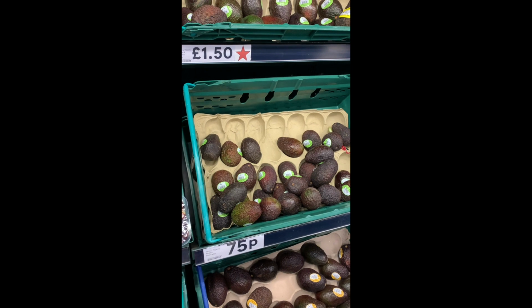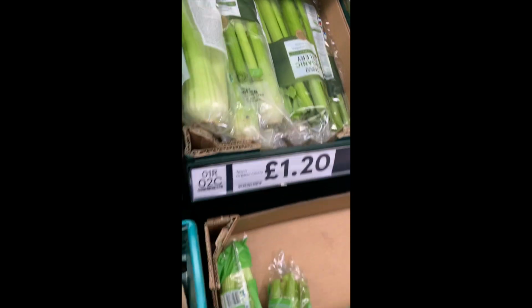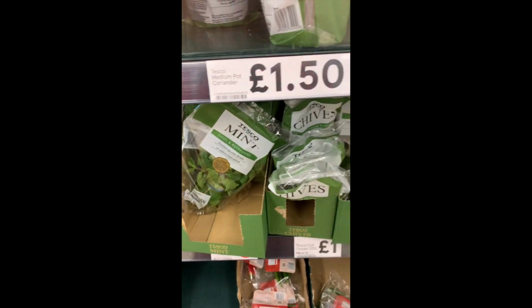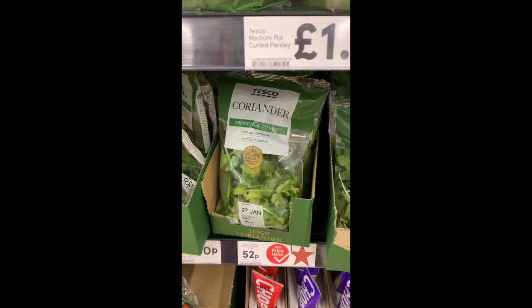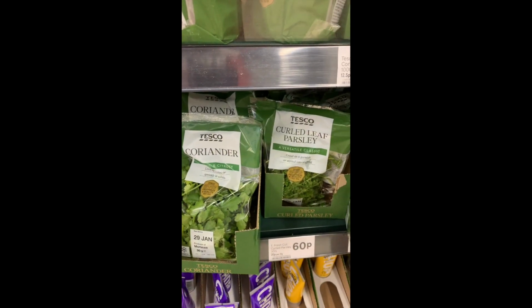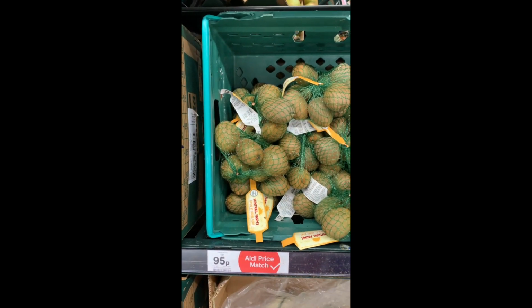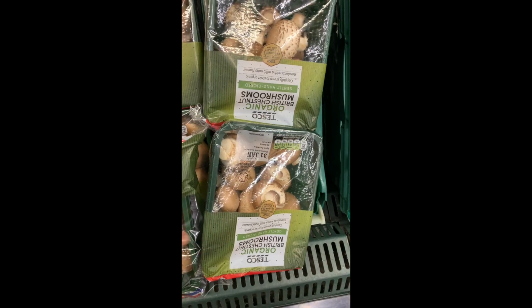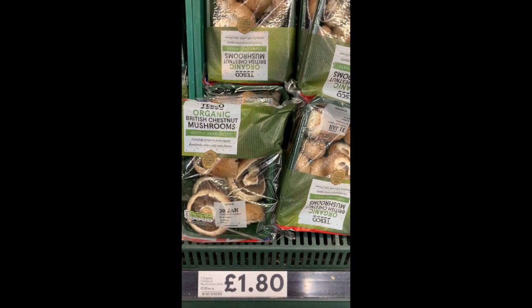Here, avocados are 70p. Organic celery is 120. 52 pence, 1 pound, 52 pence, 60 pence, kiwis, 95, organic mushrooms, and they are 1 pound 80, which is about $2.